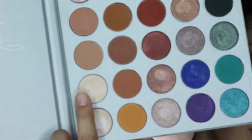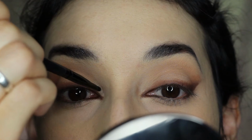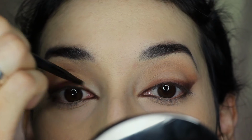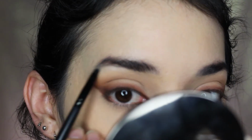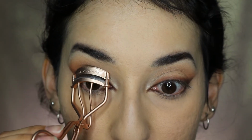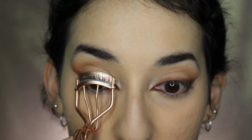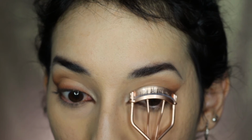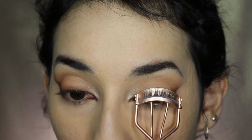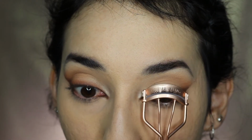This part is going to be optional too if you want, but I'm going to add a little bit of brightness. I'm going to be using this one here with the tiny precise brush. Next, I'm gonna curl my lashes. I'll try to be very careful so that I don't remove any color from the eyeshadow. It is up to you whether you want to rock your natural lashes or put on falsies.